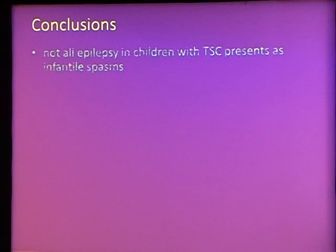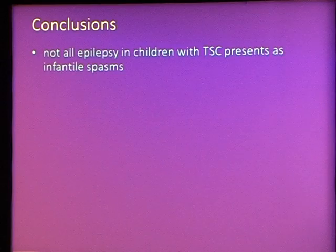So to conclude, not all epilepsy in children with tuberous sclerosis presents as infantile spasms. The patient I showed you on video is the case to illustrate that important point. Again, it comes down to history, an examination, and thinking about what is causing this child's epilepsy.